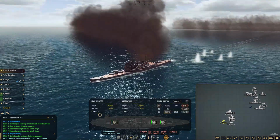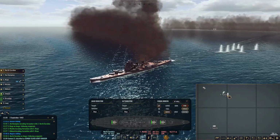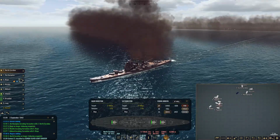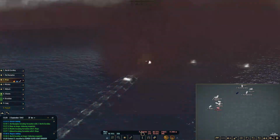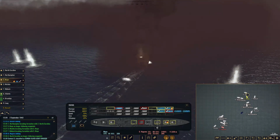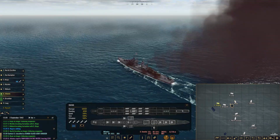Yeah, so what we're going to do is actually stop firing at the Myoko and fire onto the Takao because that is presenting the greater threat at the moment. We'll hold to get our guns on target there with our North Carolina. The Mayo is suffering monstrous damage. There's not a lot we can do about that, unfortunately, at the moment. We'll try putting us out of position as much as we can.